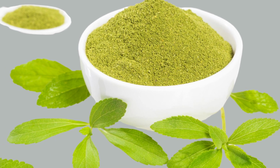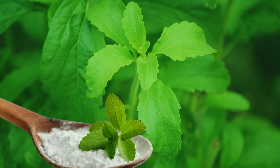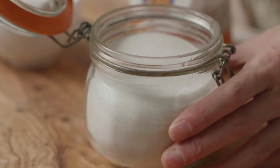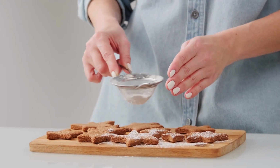Stevia is a plant-based sweetener extracted from the leaves of the Stevia rebaudiana plant. It comes in two primary forms, both of which are calorie-free and sweeter than sugar. It is known for its potential health benefits, including its association with lower blood pressure and improved blood sugar levels.